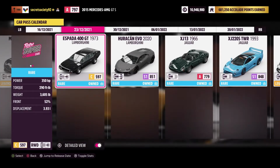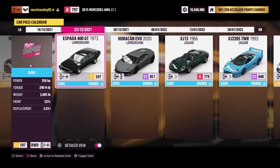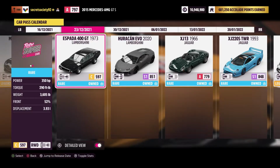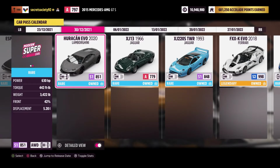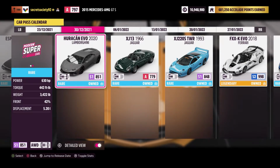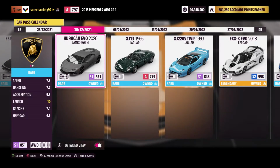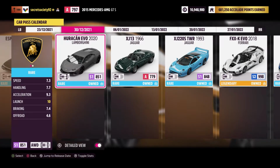Then we got the Espada 400 GT from Lamborghini. I would have liked the Huracan to also be in this game, because it's the same kind of car and I would have liked to compare them, but still, love the fact we've got another 70s Lamborghini. Then we got the Huracan Evo, which, yeah, at the end of the day just felt like a slightly upgraded Huracan. Nothing too special, but still fun enough to drive, and yeah, excellent in terms of launch, acceleration and the handling and braking as well.